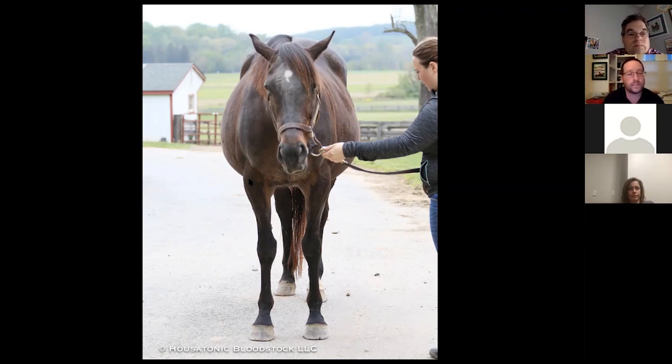A mare like this, those knees aren't terrible. I wouldn't want to breed her to a stallion that had offset knees. You wouldn't want to double up on that, or breed her to a stallion that's known for having offset knees. You'd try to breed to a pretty correct stallion, which a lot of times most stallions are. Otherwise they wouldn't have made the cut.